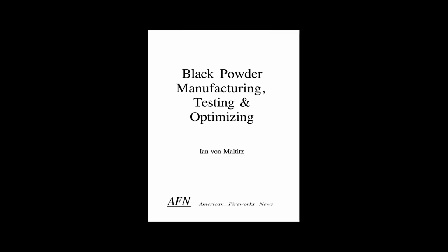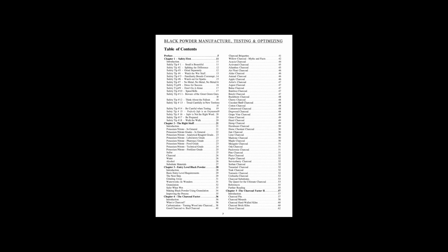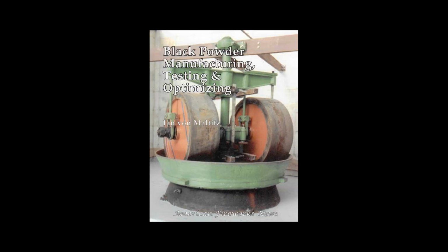Today we're embarking on a really fascinating exploration into the world of black powder. That's right. You asked us to dig into how it's made, the safety side of things, which is huge, and how it's tested. Exactly. And for this, we've got a pretty substantial resource, a detailed book all about black powder production, testing, optimization, the works. And it covers history, too, like the commercial side in North America.